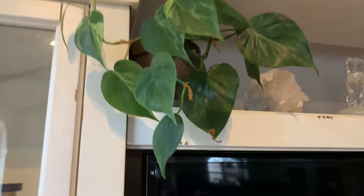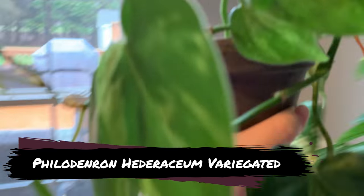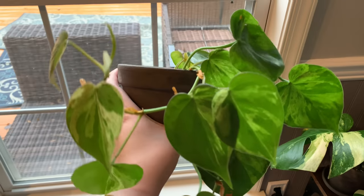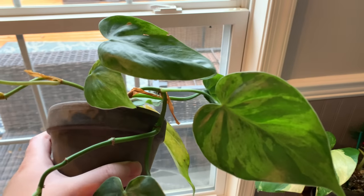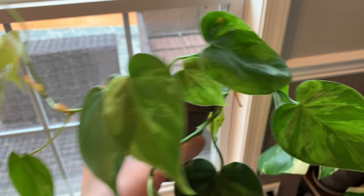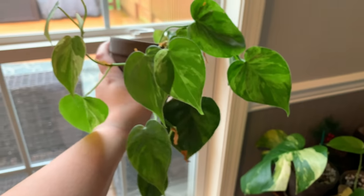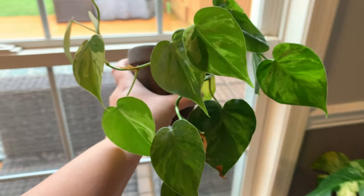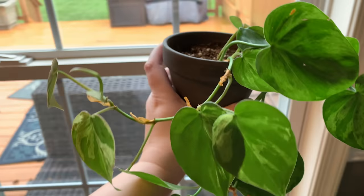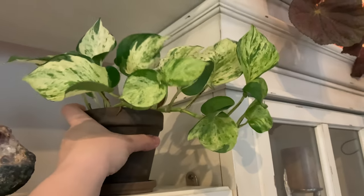So here we actually have another philodendron heteraceum, and this is a variegated one. This one initially started growing really slow when I first got it. It barely produced any growth at all, but recently it's really started to grow and I'm super excited about that. I absolutely love this form of the heteraceums, and I can't wait to see it grow so large and fantastic.